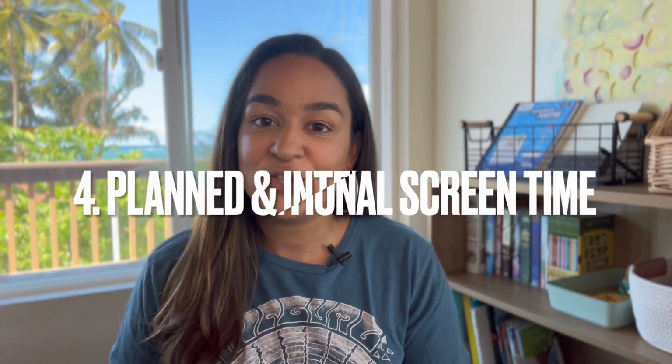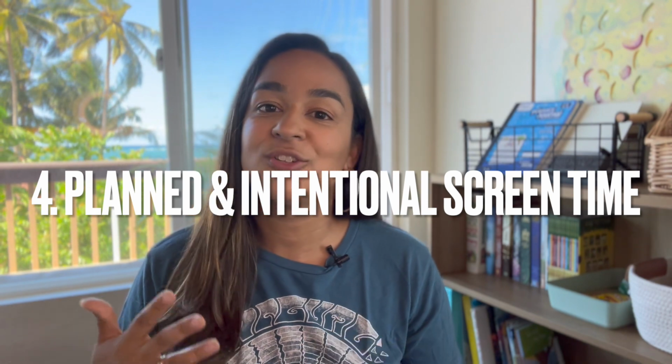Another thing that works is intentionally planning to use the screen. Now, I know that the screen is something that is a bit controversial, like, do we use the screen? How much screen? All of the questions and all the things, right? We do use the screen in our house. We do believe that technology is something that we want our children to be familiar with, but we also have ways of moderating it, right? We do it in moderation.